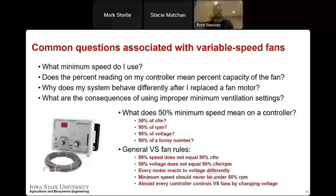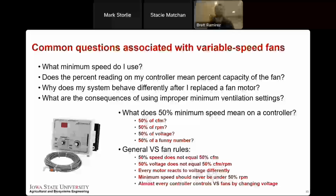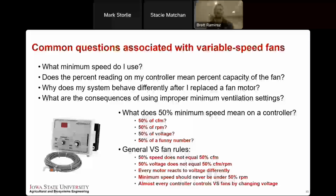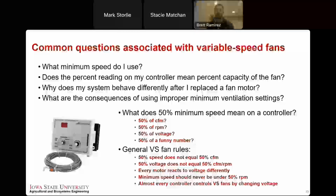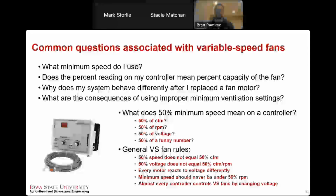Again, a little bit on variable speed fans. A lot of times people ask, what minimum speed do I use? Does the percent reading on my controller mean percent capacity on my fan? Why does my system behave differently after I replace the fan motor? What are the consequences of using improper minimum ventilation settings? These are all excellent questions that are common throughout the industry. So what we're going to do is try to clarify some of these and make some sense out of it.